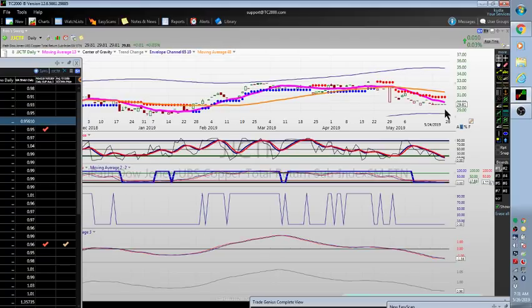This is the copper index. Now, this is pretty low volume. I just have it here because it matches up. I'm going to probably replace this with COPX. I just didn't get around to doing it yet. I think it'll give us a better view.